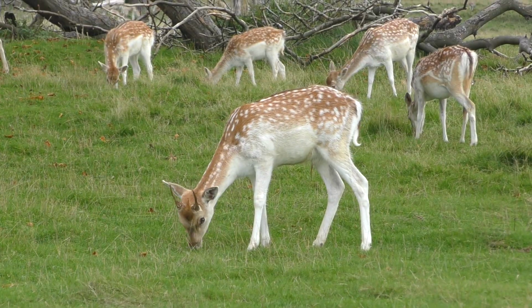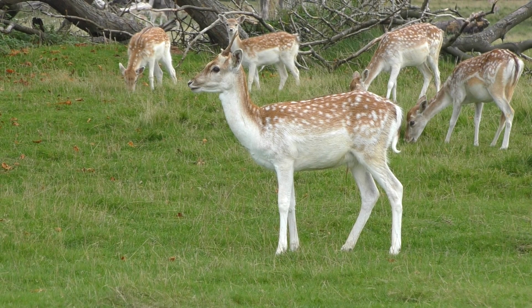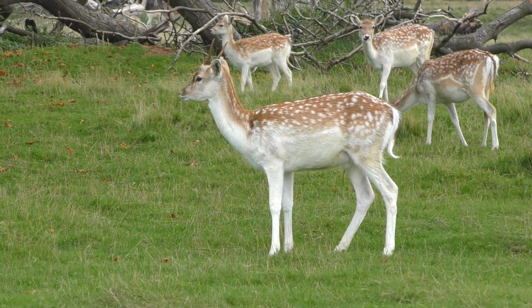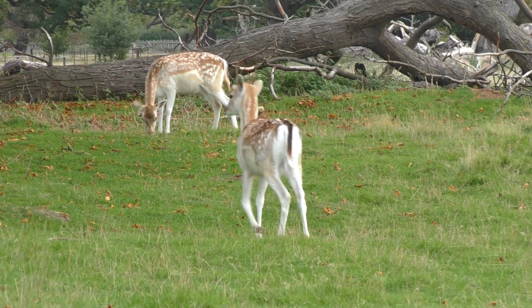They can be a wide range of colours, including white, tan, sandy brown and fully black. They often have spots down their sides and also have the longest tail of all the UK's deer. This tail is dark and with their white rump creates an upside down horseshoe shape.